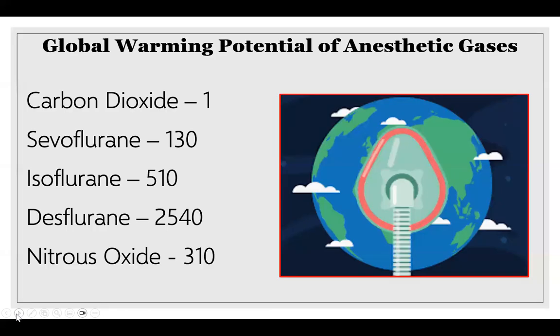So we're going to come back here quickly and look at the global warming potential of our anesthetic gases. Carbon dioxide is a 1. Sevoflurane is 130. Luckily, that's the volatile agent that we use the most. Then there's isoflurane, which is 510, and desflurane. This is the one that is really the problem, 2,540. Then we've got nitrous oxide, which is 310.